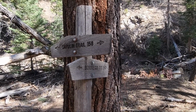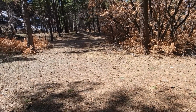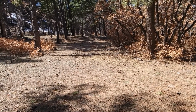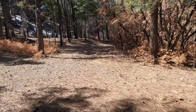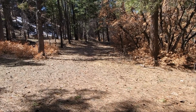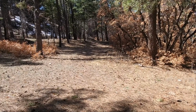Okay, this is where I left off last time. And this is looking down the closed portion of trail. Or it's not closed, it's just listed as impassable due to fallen logs. I also know there's a lot of really dense aspen regrowth mixed with down logs and snow. Nah, I'm not going that way. But that's the actual Borrego Trail.